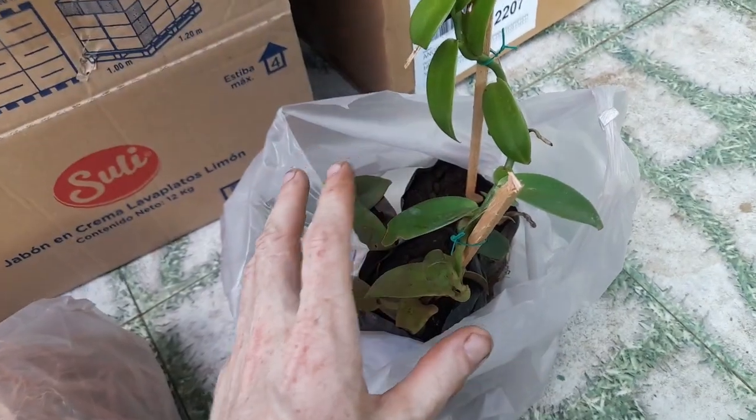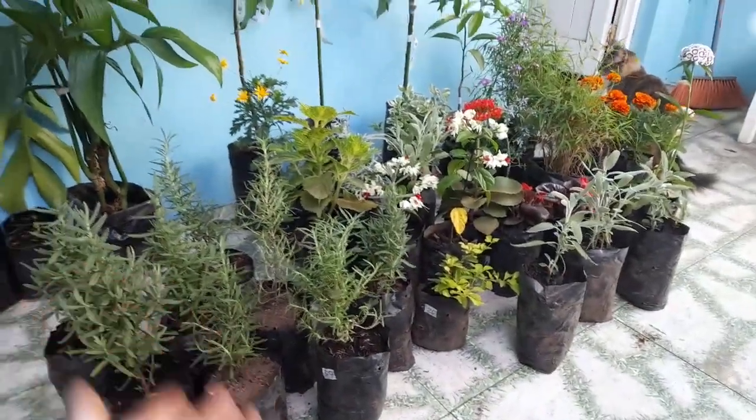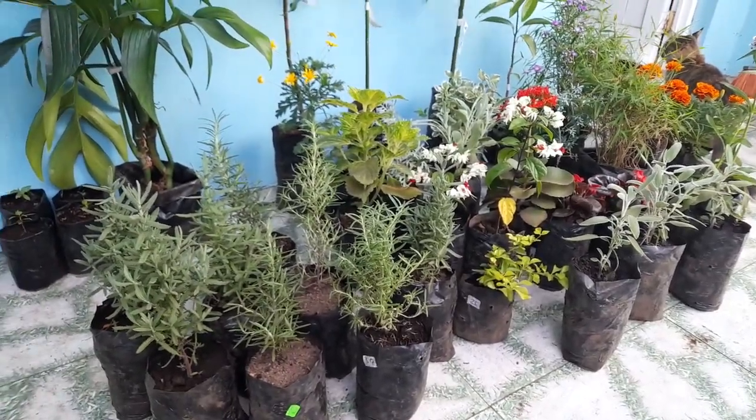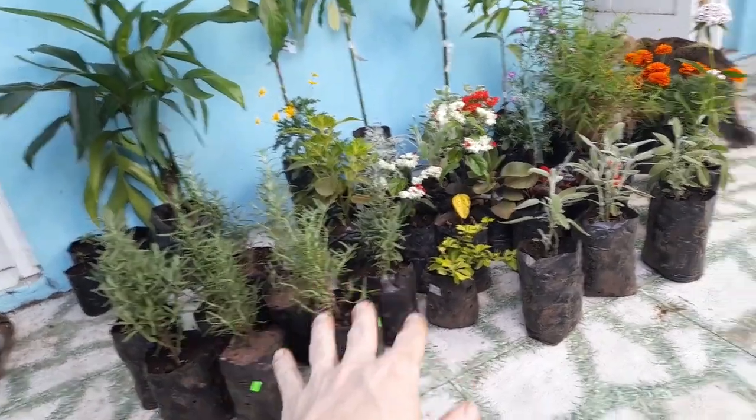But the guy was really helpful. This is actually the whole reason I went to his store. And then I saw all of these things and I just went nuts. So I won't tell you the individual prices of this stuff, but I'll just kind of show you some of the plants.